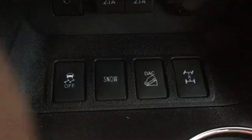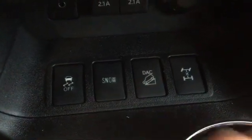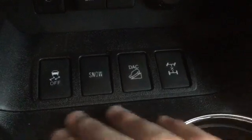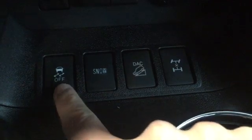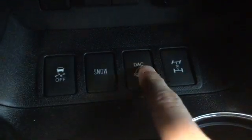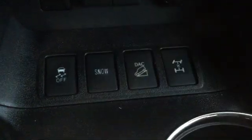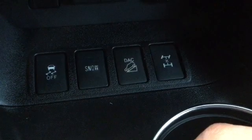We have our snow mode, which allows us to have an easier time starting in the snow, making us feel like we're potentially starting in second gear, giving us a little bit of a lower gear ratio. And then we have our traction control off for summertime for a little bit of extra control over our vehicle. And then we have downhill acceleration control as well. And then right here is for our locking differential.